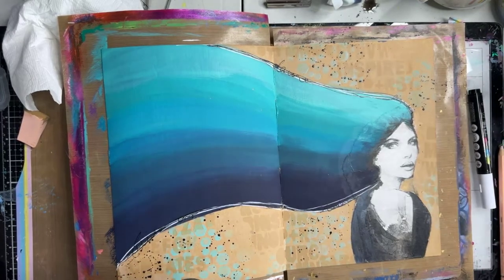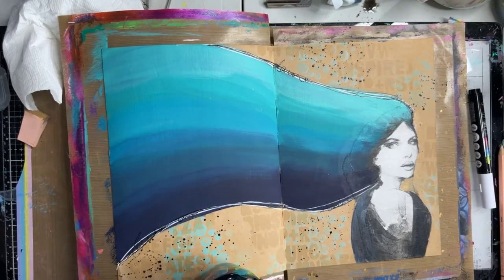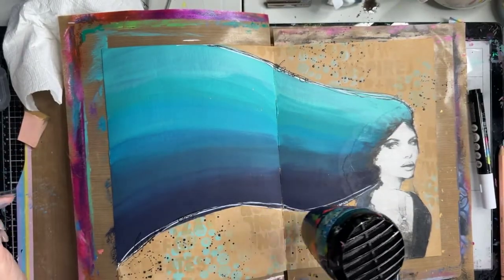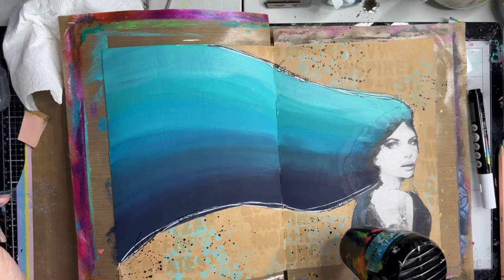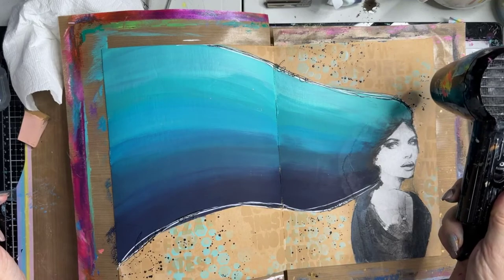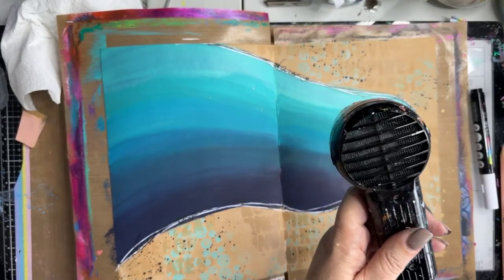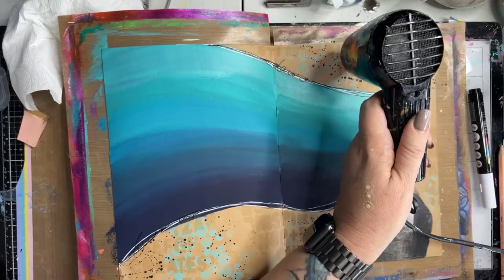Okay, I love me a splatter, and I also love a white splatter as well, but I'm not going to add that just yet. So I need to dry that so I don't inadvertently drag my wrist through it, which wouldn't be the first time. And then I'm going to very boldly do something that I haven't done in a really long time and do some wording up through her hair. Which freaks me out a little bit, but I'm just going to commit to it and give it a go.